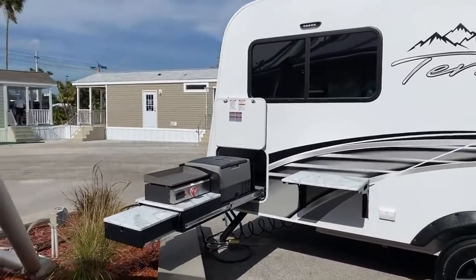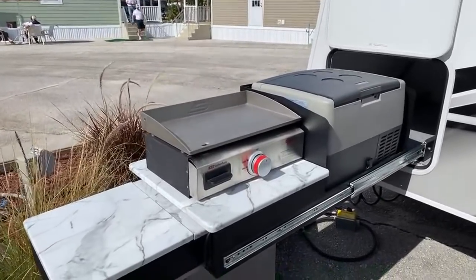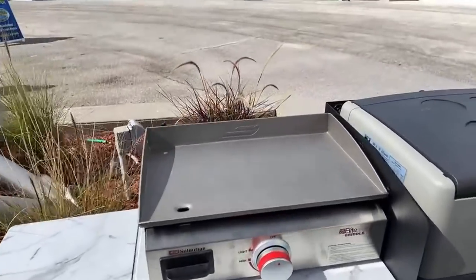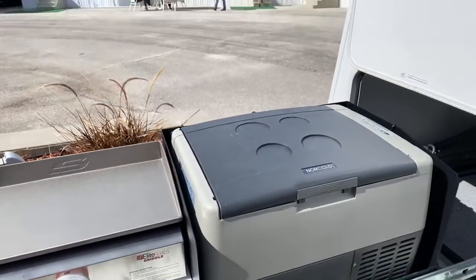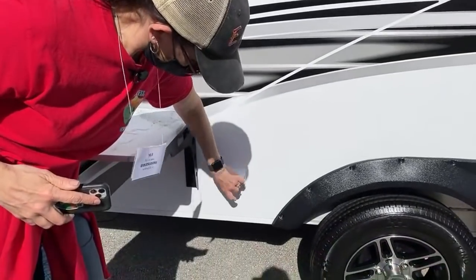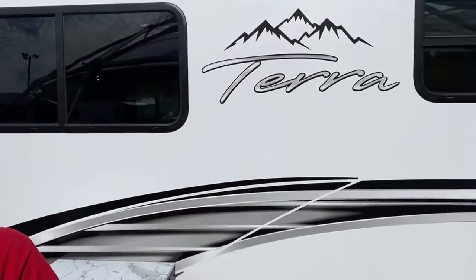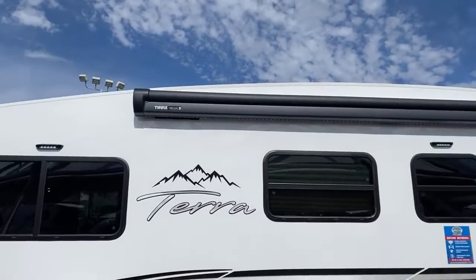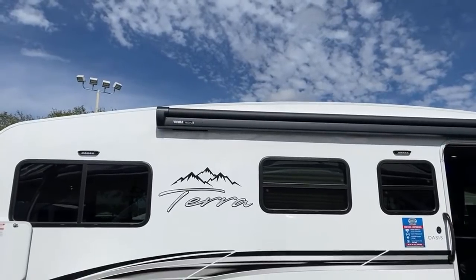Check this out. On the rear storage, you can go empty, and then here's an option of an outdoor kitchen. You have a grill and then a Norcold refrigerator freezer, which is kind of cool. And this table kind of moves out, you've got to slide it up. This awning is not out, but it's a Thule awning, and it comes all the way out probably to about where I'm at now. LED lighting underneath. It's pretty cool.